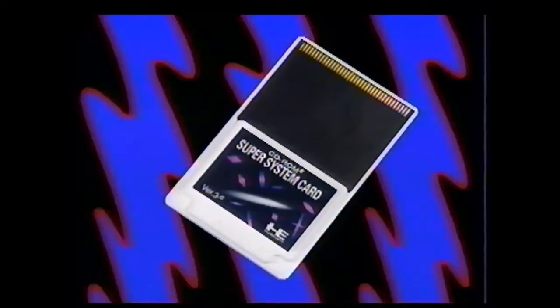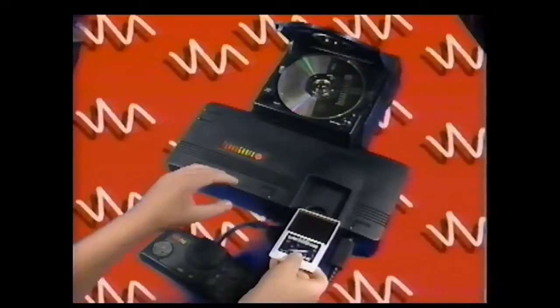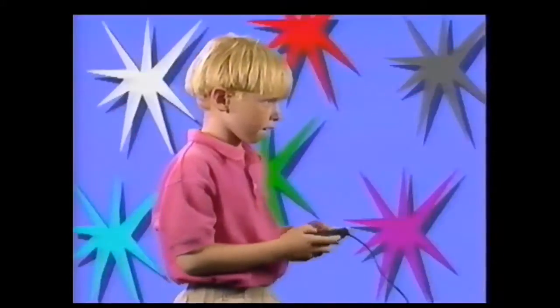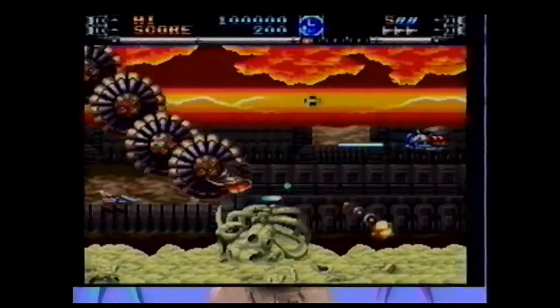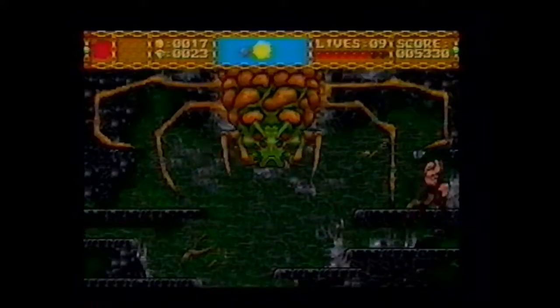It's called the Super System Card, and it's your ticket to a new world of gaming excitement. Add the upgrade card to your TurboGrafx CD system, and suddenly you've got Power Plus. CD Power Plus, new TurboGrafx Super CD technology. With your new Super System Card, you can play all the standard TurboChip 1 megabit CD games, plus an all-new lineup of Super CD hits. Thrill to longer, more challenging games with sharper graphics, faster action, bigger characters, better sound, and more realistic animation than ever before.